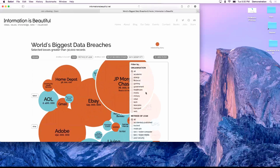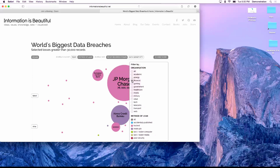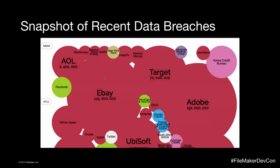Yeah, this is updated fairly frequently, but we can go look and see how things were leaked, what was the method, and they're almost all hacks. You can filter it by sector, or just show financial services companies. Roll over the bubbles to get more information. And if you actually click on them, you've got some links to get to other things. So it's a fun data visualization that I found while I was researching. That's been fun to keep an eye on.